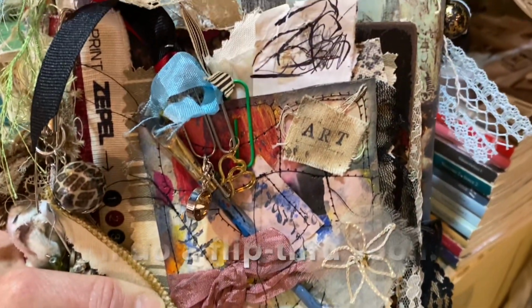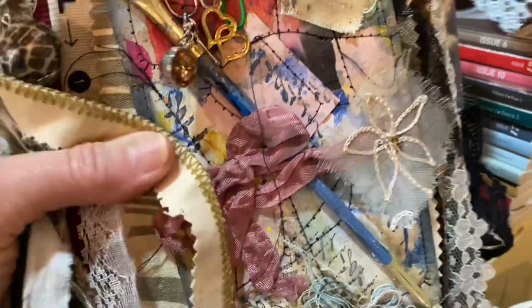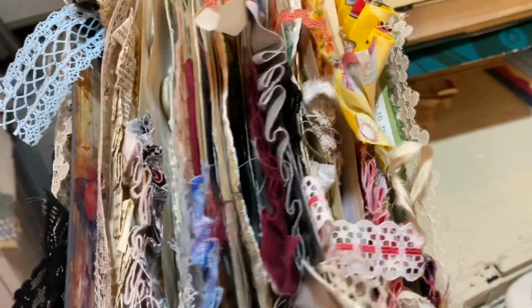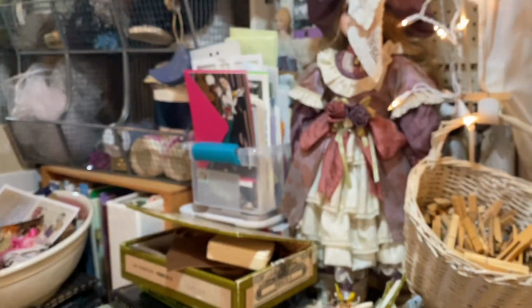And just look at the front of that. You see the paintbrush there? Look at this. It is incredible. A woman after my own heart. What else do I have?